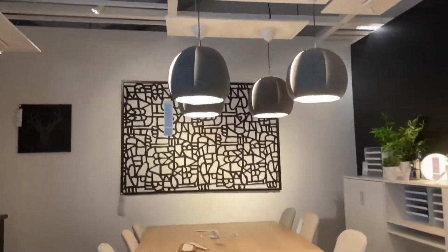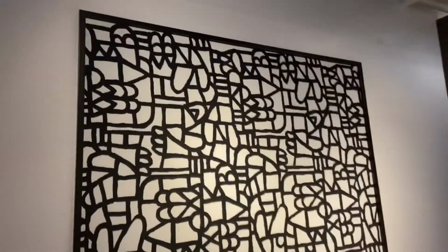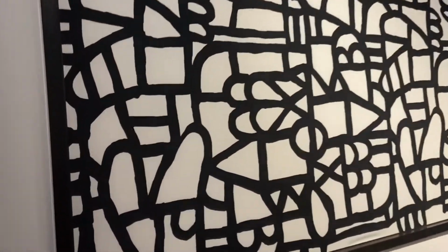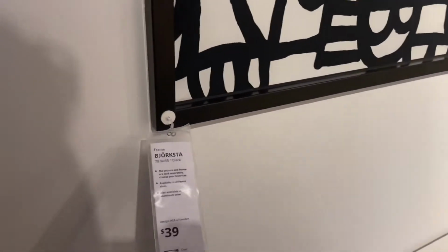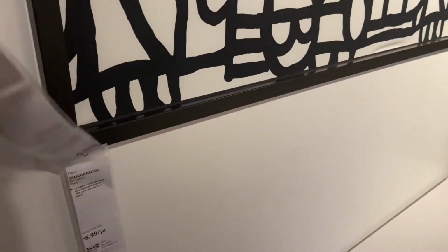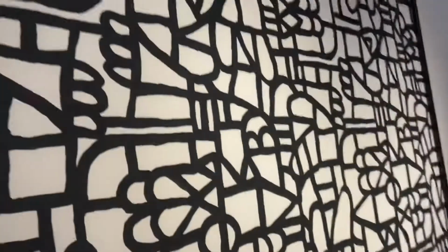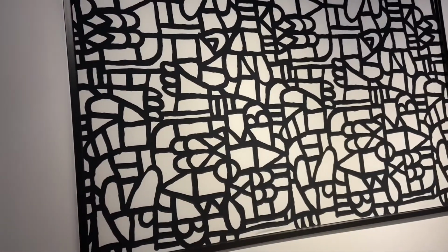I'm a huge DIYer when it comes to wall art, especially large pieces of wall art. And this is a great idea. Just take a cool printed piece of fabric and this $40 frame, and there you go. That looks so awesome. I really like the fact that it's black and white too. I would totally do this in my house.